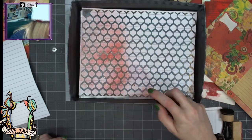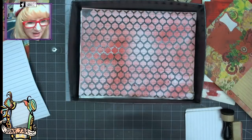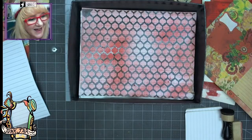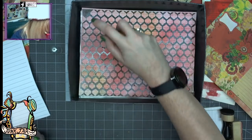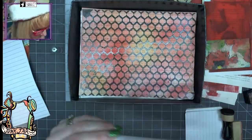All right, so this time I've got a little bit of yellow. Let's see what the yellow looks like. So I don't have Happy New Year, Robin, but I'm going to consider it this New Year's. So I've got some yellow. Let's see how the yellow kind of looks here.